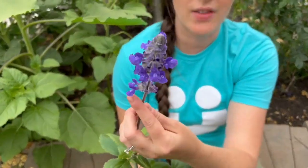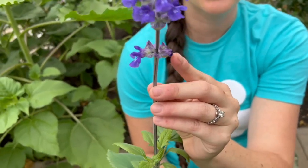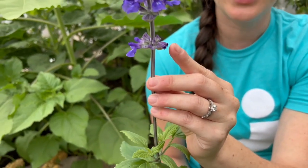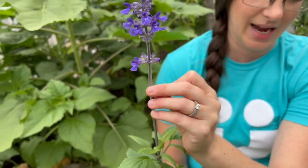So you can see, on this side you have the bloom still, but on this side the calyx is just left. And even just the calyx by itself, it still looks very beautiful and has a lot of interest for the flower. So with both of these annuals, they are part sun to full sun. In fact, everything that we're planting is part sun to full sun except for the yarrow, which is full sun. But that's okay because this is a full sun location, so everything's going to be happy.